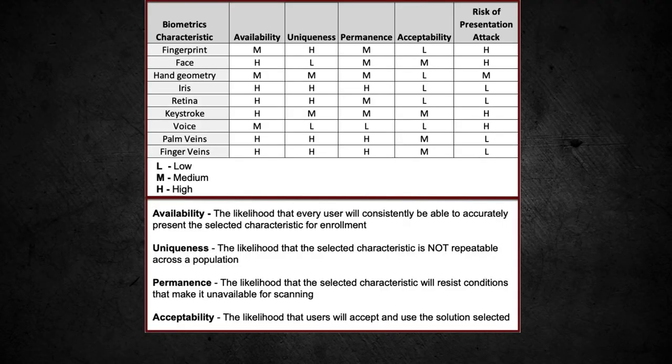Again, each biometrics type has its own advantages and disadvantages. This table provides a quick comparison. A presentation attack happens when a threat actor presents a forged artifact to a sensor. It's essential to ask the right questions. Know what you are getting.